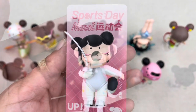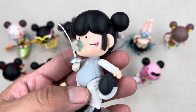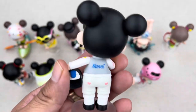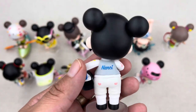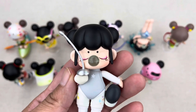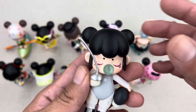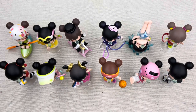Fencing. That one is very cute, and again, her uniform for fencing is adorable. Her helmet. I like her pants, how it has like little pockets and it has those hearts right there. Her jacket, Nanci right there. And they are all very cute. I did not get the chaser, which, you know, I am a little sad, but I am looking forward and looking for the chaser and completing my set.